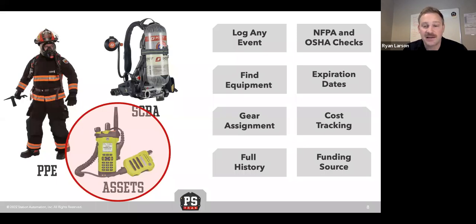You can assign gear and assets either to a vehicle, a location, or a person, depending on how you need to assign them. Obviously, the full history of all the different events is in the system. So you can go in at any point, especially if there's an audit or if there's an accident and you're required to provide the records for a particular asset, you can go in and just download that history and you can see it at any point.